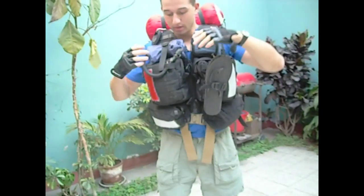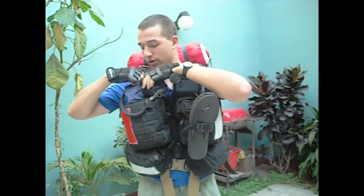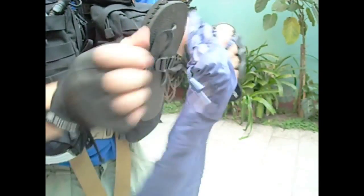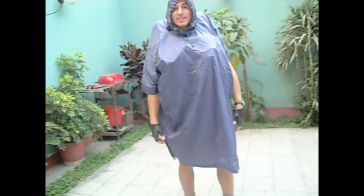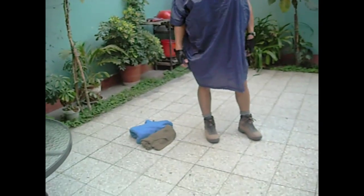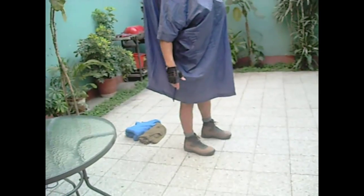Okay, so now I'll show you what the poncho looks like when I put it on. So again, it's right here, comes off easily, and I realize I look like a hunchback with big old titties, but this is what it looks like. Maybe it'll be a good intimidation factor for when I go through these small towns.